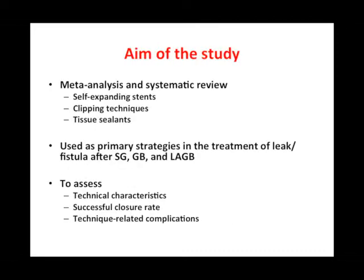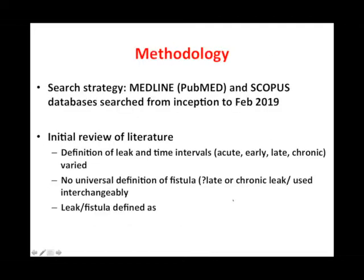So these authors did a meta-analysis and a systematic review of self-expanding stents, clipping techniques, and tissue sealants, where these modalities have been used as a primary strategy in the treatment of leak or fistula after bariatric surgery, namely sleeve gastrectomy, gastric bypass, and gastric banding. Their aim was to assess the technical characteristics of these modalities, their success rates, and the incidence of various complications. They used a Medline and Scopus database search from their inception to February 2019.